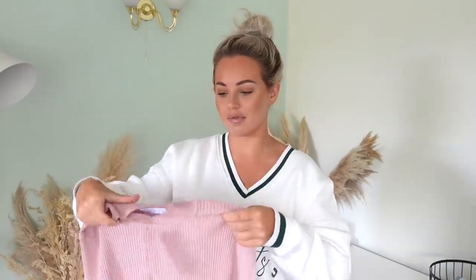These are just really great staples to have in your wardrobe. You can wear them with so many different things. Cardigans and jeans on their own, with jeans, with leggings, with joggers. I've done that before as well. Just can't get enough of them.